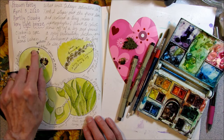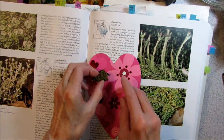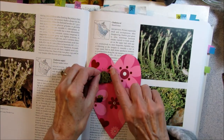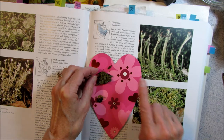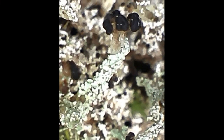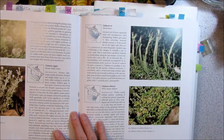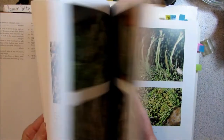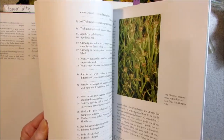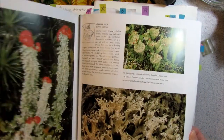Some of my favorite species are the Cladonia. They're very small. Again, smaller than my fingernail. But under the Zoomie, I could see their structure. I went to my Lichens of North America book. I don't know much about lichens, so I just went to the Cladonia species and started flipping through until I could find one that looked similar.